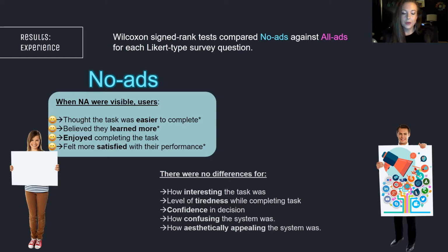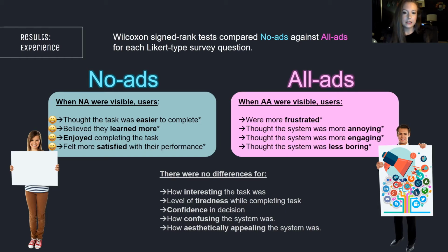In contrast, when ads were present, negative feelings, such as feeling significantly more frustrated or annoyed, occurred. However, a few positive experiences also occurred during ad presence, where participants believed the system was more engaging and less boring.